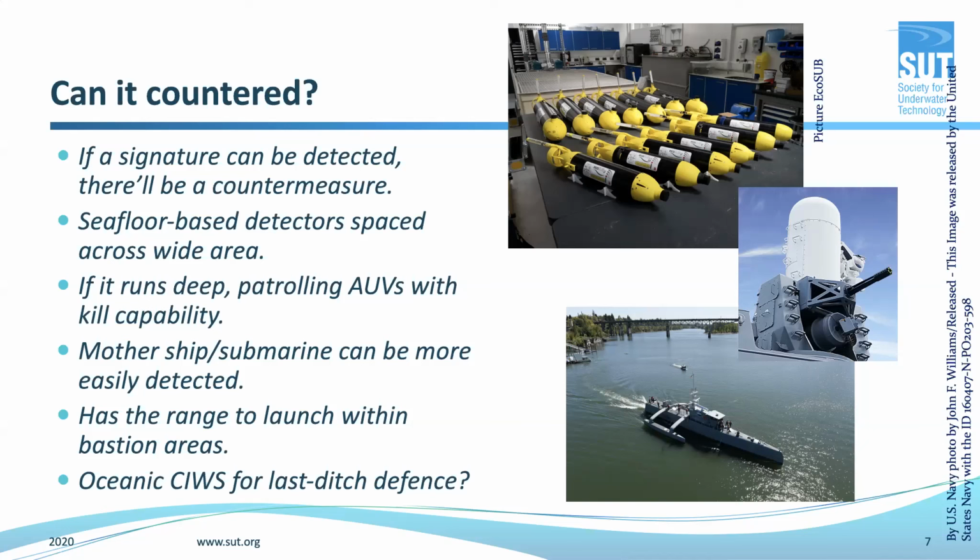Obviously, the mothership or mother submarine can be much more easily detected than the vehicle itself. And that is clearly where a fair amount of effort would need to go, in detecting the system that's carrying it. Because if it's very long range, it can be launched from within what I've called the bastion area, so right up close to the Russian coast or underneath Arctic ice, which does make it extremely hard to counter.